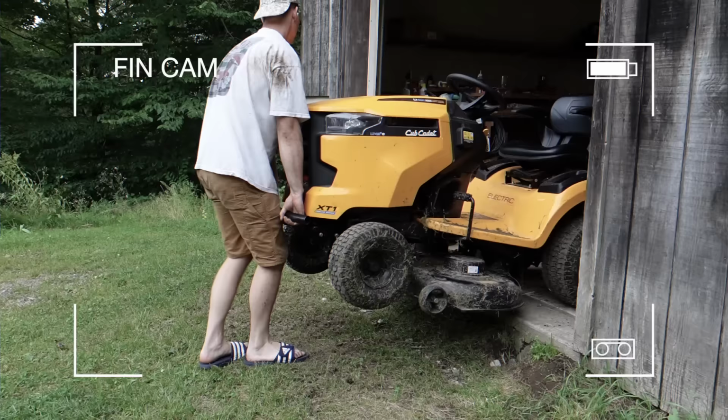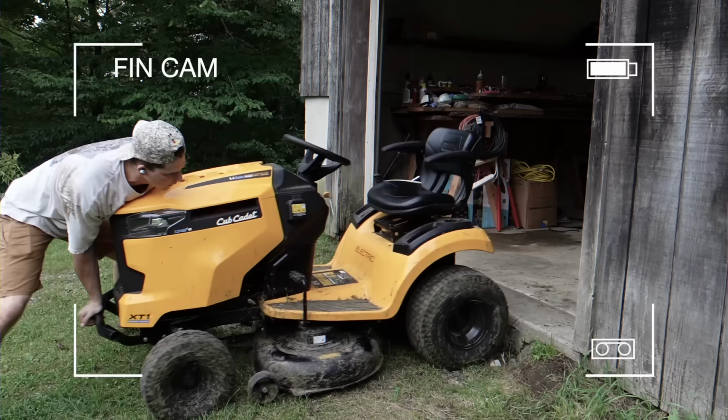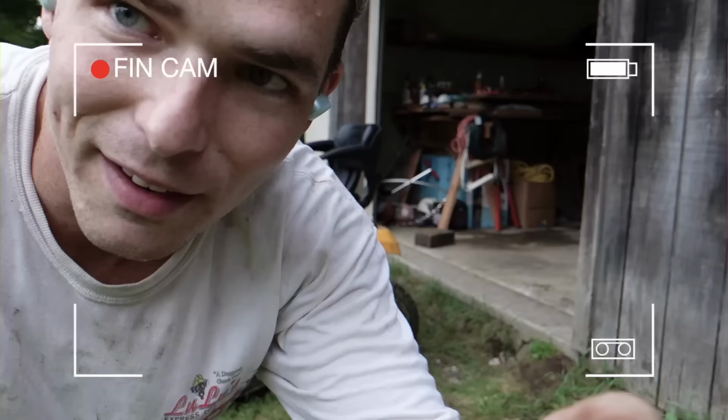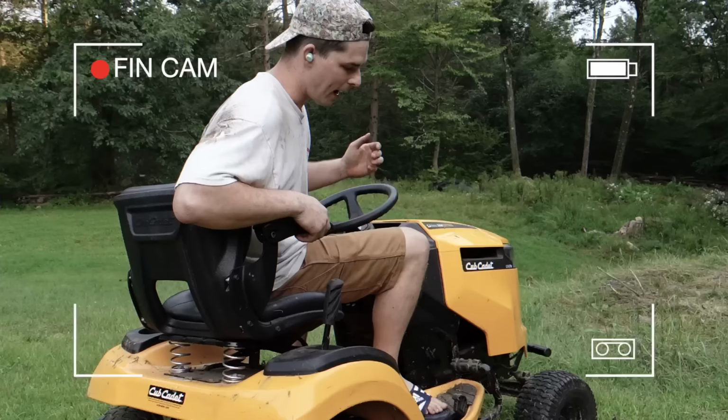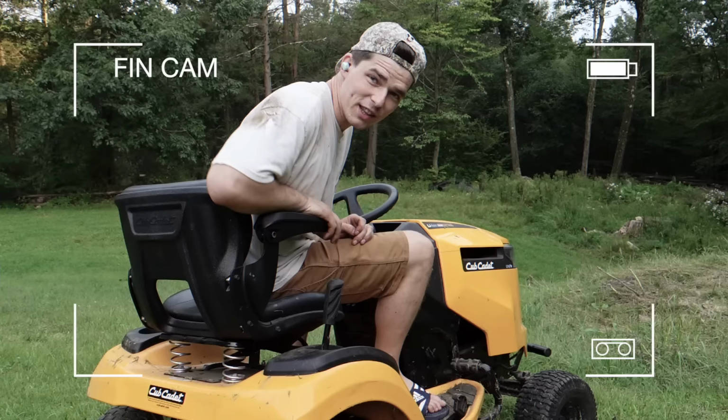Gotta race it down. Real gentle now. I forgot. I'm actually gonna inflate the wheels real quick. I know you guys are probably as excited as I am. It's so nice. I just filled up the tires, all 10 PSI. Topped off pretty. I got the new blades on this thing. Mulching the grass now. It's gonna look great.